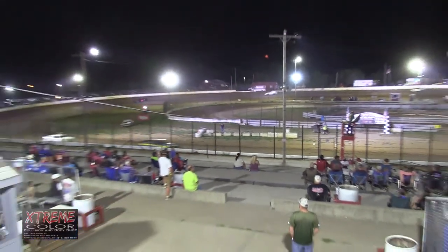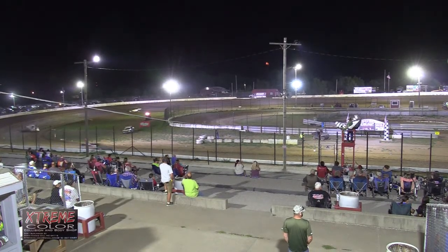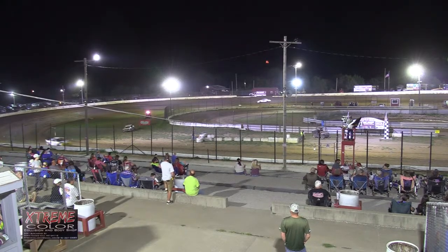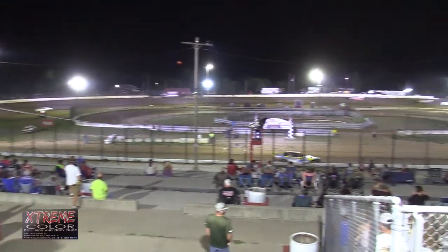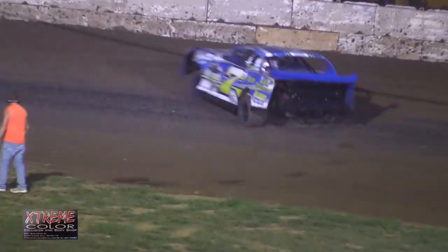And the 7 of Dustin Weiland goes around out of turn 4. Yellow flag. Checkered flag. Checkered and yellow come out together. Win number 4 on the season for James Niswanger. Devin Irvin in second, Jeff Dowdy third, Josh Harris in fourth.